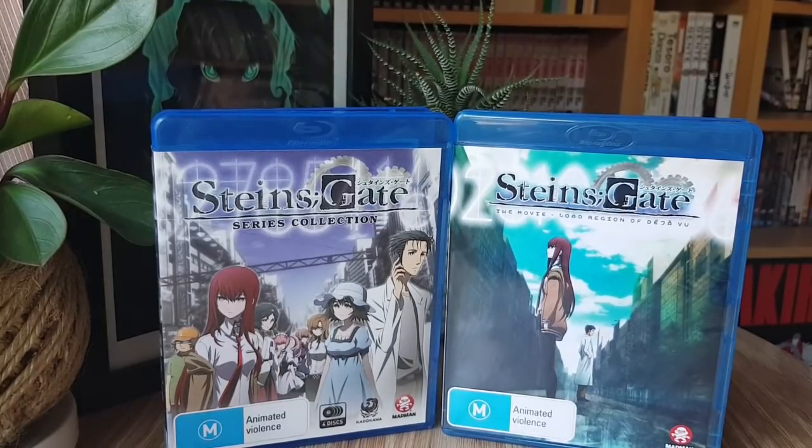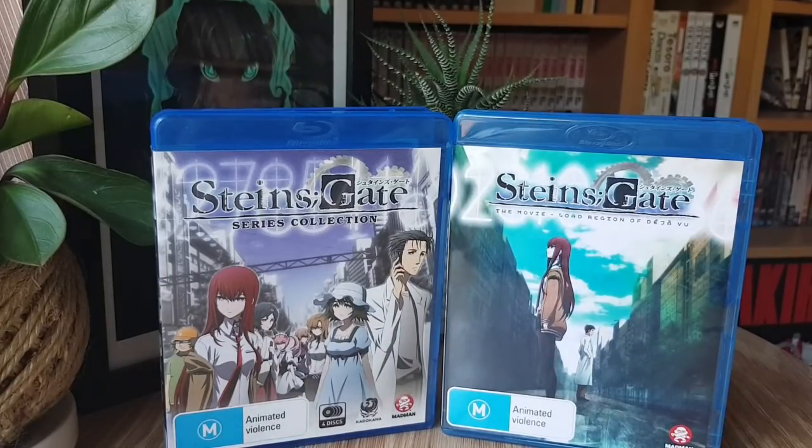And I was able to get the film off of Amazon for very cheap. And then I actually found the series itself secondhand at a pawn store for even cheaper than the film. So I had a really good deal on those. So yeah, really, really happy to have this series, I guess, again in the collection. And yeah, this standard set is a lot easier for me.